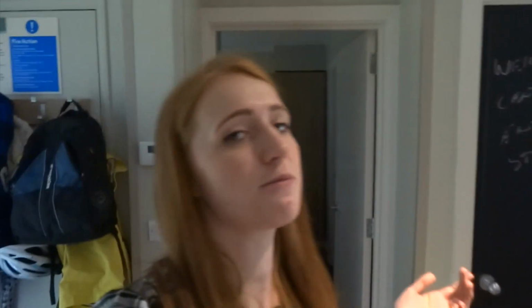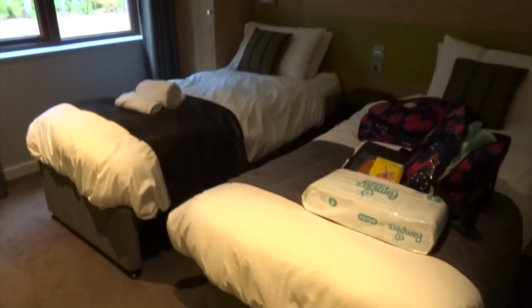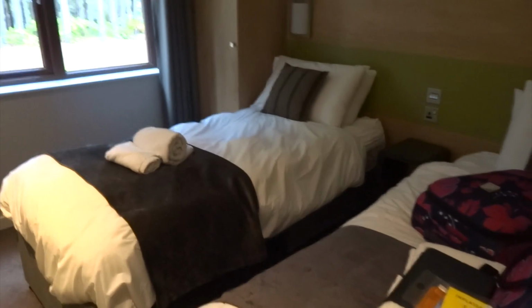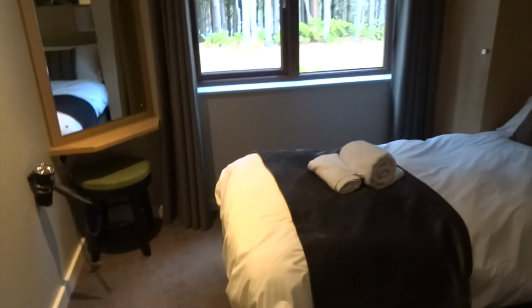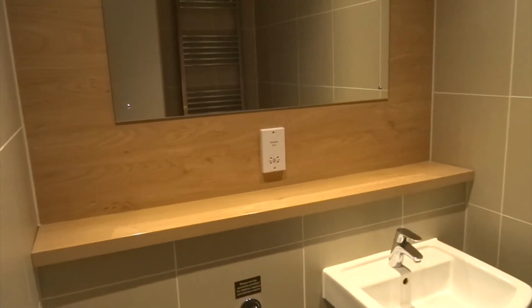We are in Birch 615. So it's a two-bed wooden lodge. So let's give you a little tour. Firstly, through here, we've got the twin room, which Oliver might be sleeping in. We're just waiting for the cot to arrive and we'll decide whether he is going to sleep with us or not. And then through here, there's also a little ensuite loo, which is very nice.